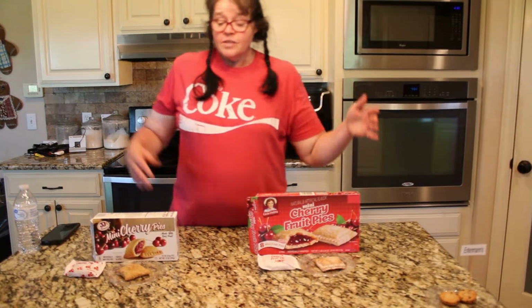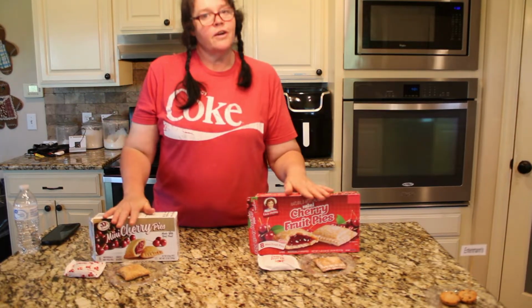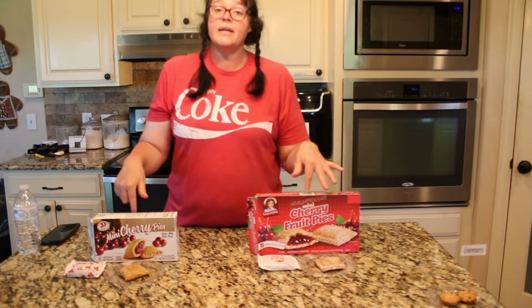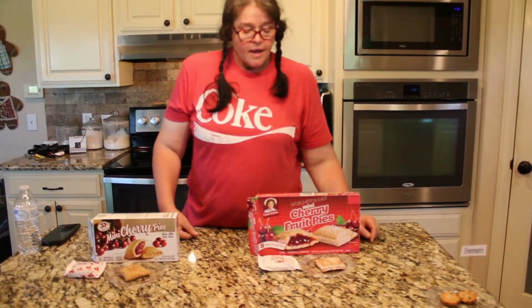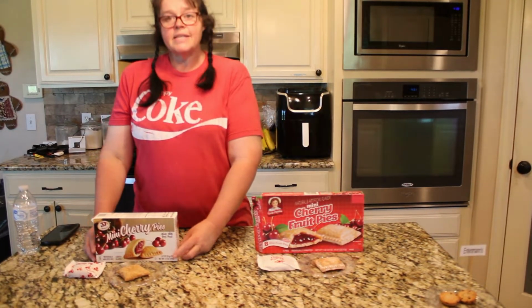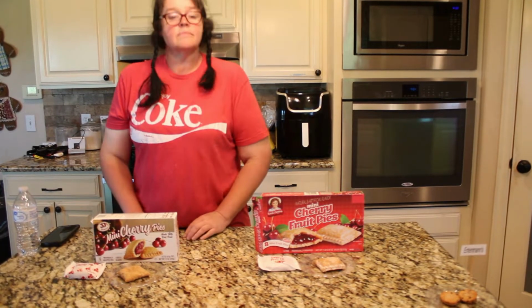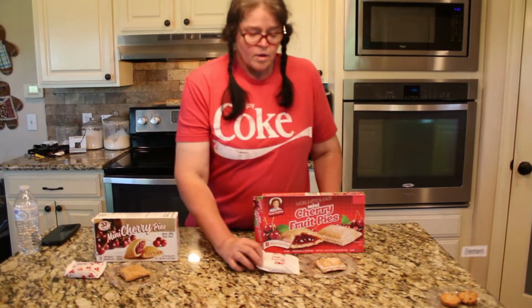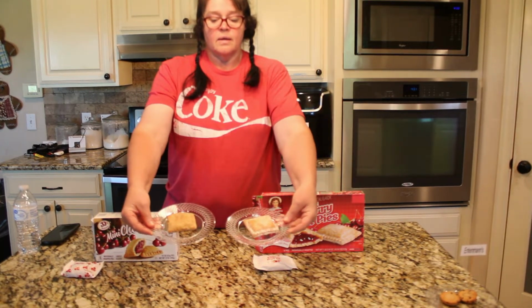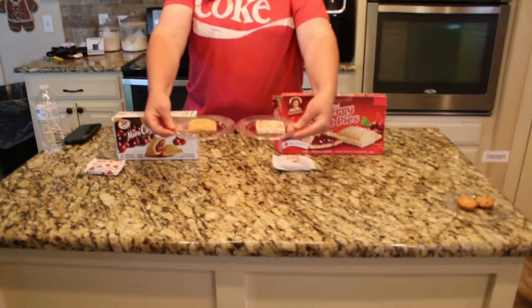The next challenge we have is cherry fried pies. I have two different brands of cherry fried pies. One is from Little Debbie again, and one is from JJ's Bakery. Now let's compare them and look. They both seem to be square.